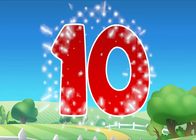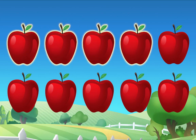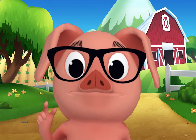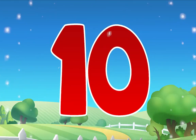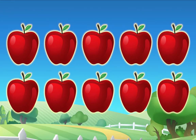Together. There are 10 apples. 1, 2, 3, 4, 5, 6, 7, 8, 9, 10. Now count them with me. 1, 2, 3, 4, 5, 6, 7, 8, 9, 10. How many apples in all? 10. Yeah! Come on, Wigglebugs, snack time!